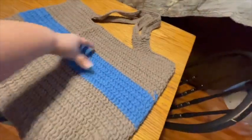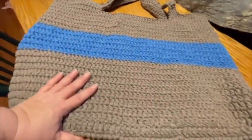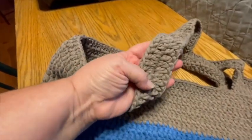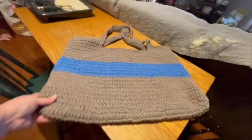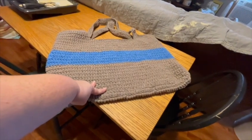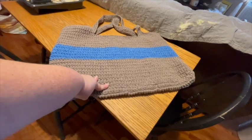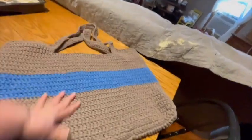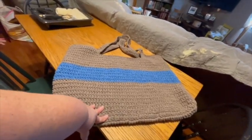And those are crocheted with ribbon yarn, it's called. It's kind of almost a t-shirt material. It's very thick and heavy. And I did that because I wanted these to be big, thick, heavy bags that they can throw anything in, for an overnight bag or beach bag or grocery bag or whatever they want to use it for. So I'm calling them overnight bags. That's what I'm doing for my grown girls.